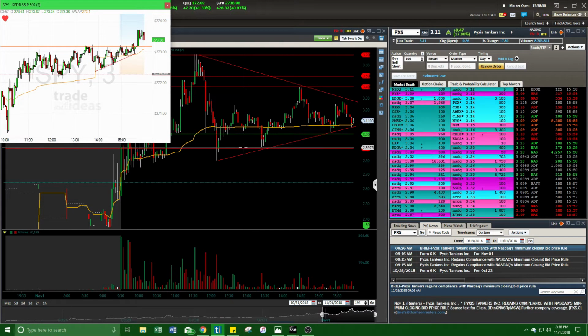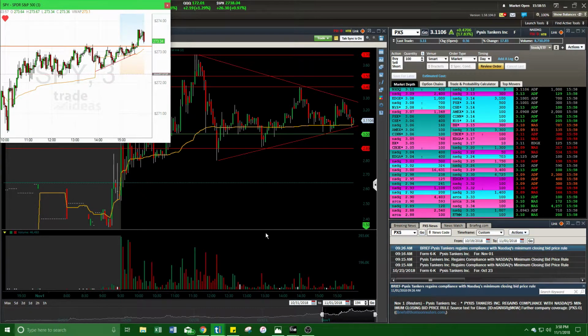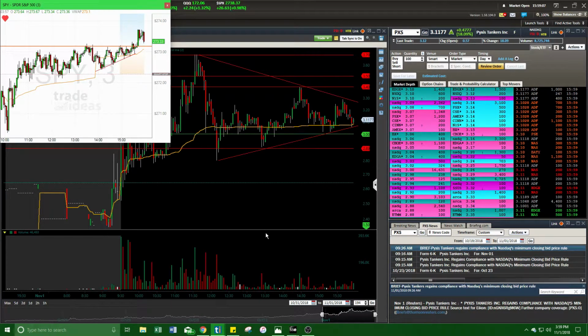But you've seen, we put this trend line on here at the bottom. What's this doing? It pulled back and it came down and it bounced right off it. So this more than likely is going to close in this ascending wedge. We got 1 minute. Trading Learning 101. Equity market closes in 1 minute.